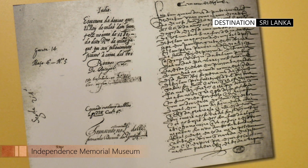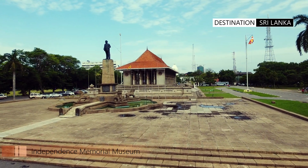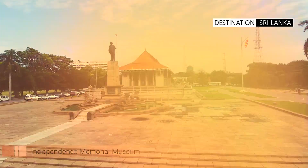The building is currently under the purview of the Cultural Ministry and care entrusted to the UDA, the Urban Development Authority.